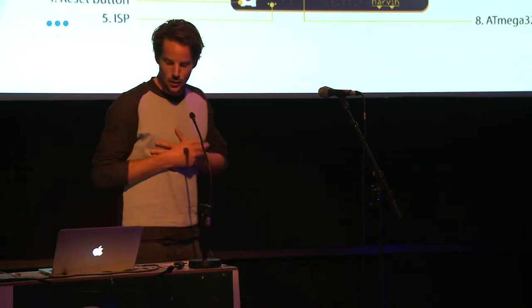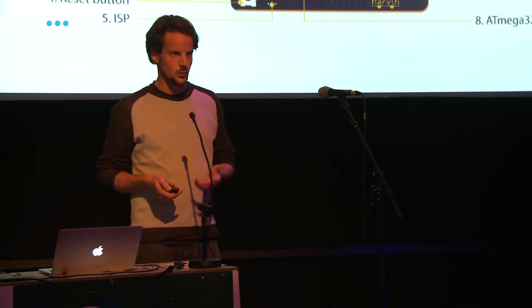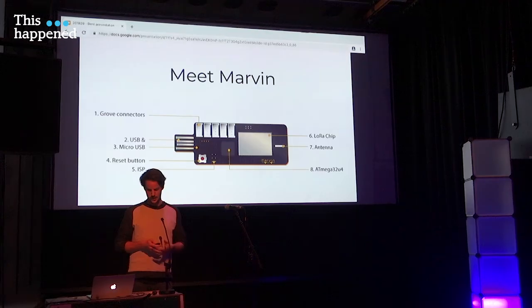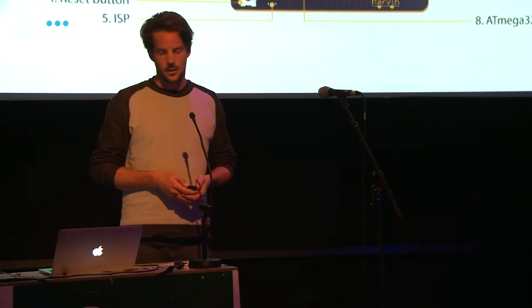So that's why we invented Marvin. Marvin is a developer board that allows plug and play interfacing with sensors and the LoRa network. LoRa is a great communication protocol, just like Wi-Fi or mobile 4G or Bluetooth. It offers internet communication, but super energy efficient. So it allows you to create products that can last 5 to 10 years and are relatively cheap.